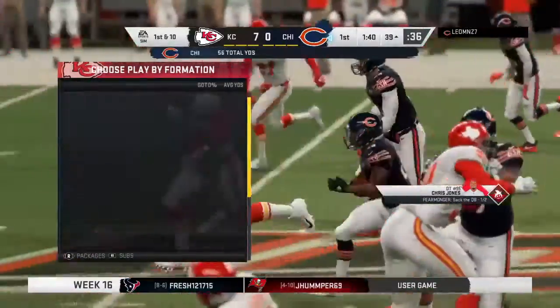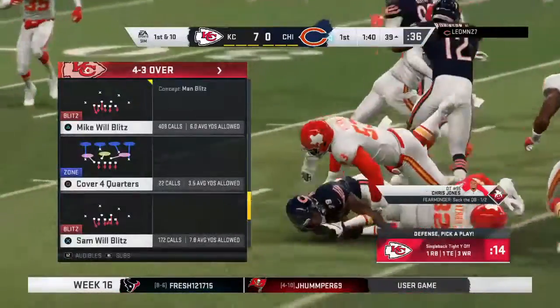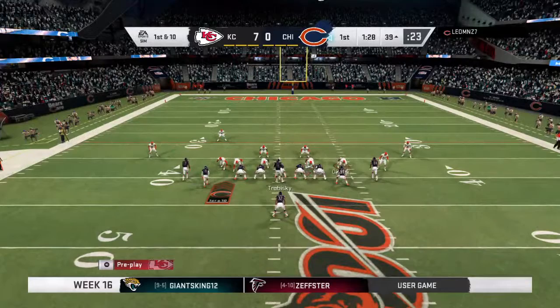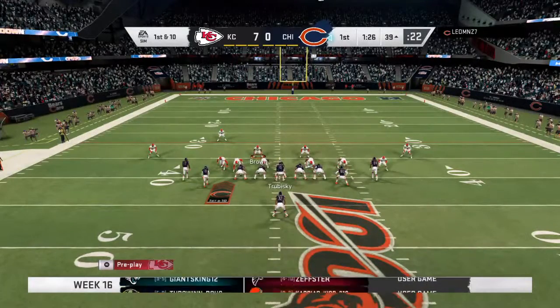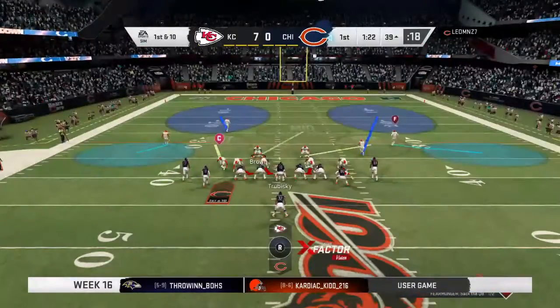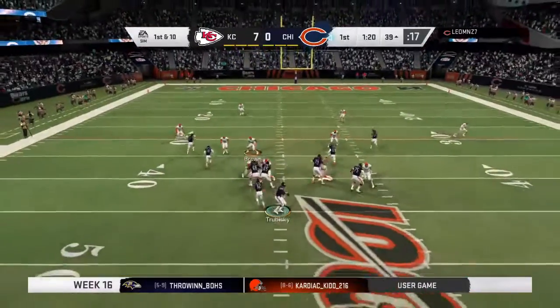A gain there of 12 yards and a first down for the Bears. Would you say this offense is locked in right now? They're having no trouble on this drive. What is it, 3 plays, 3 first downs? Yeah, you talk about on the march. They keep this up, they get to that end zone real fast.